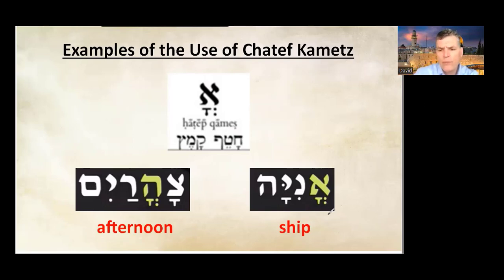Look at the Hebrew word for ship. This appears in the book of Jonah, when Jonah is running away from God's calling on his life, and ends up boarding a ship down in Tarshish. This is an example here where we have a chatef kametz, which says oh. So this word would be pronounced oniya, oniya, not aniya. Why don't you try saying that?